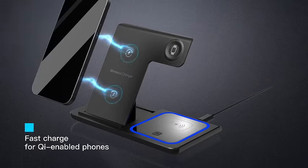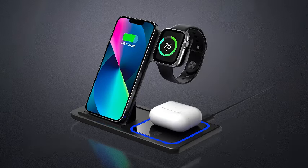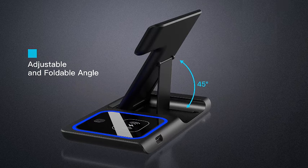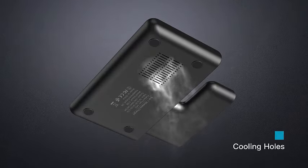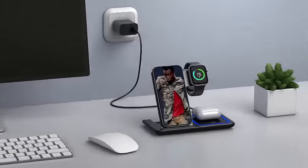Introducing the 3-in-1 Wireless Charging Station, a fast wireless charger stand compatible with iPhone 15, 14, 13, 12, 11 Pro Max, XR, XS, 8 Plus, Apple Watch 8, 7, 6, 5, 4, 3, 2, SE, and AirPods Pro 3, 2. Available in a sleek black design, this charging station conveniently powers up multiple devices simultaneously for a streamlined and efficient charging experience.